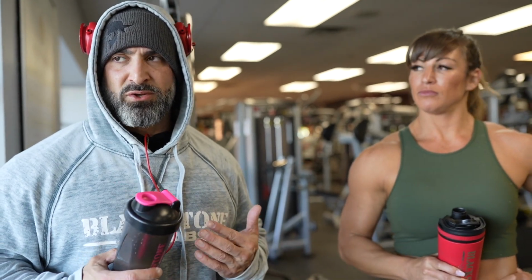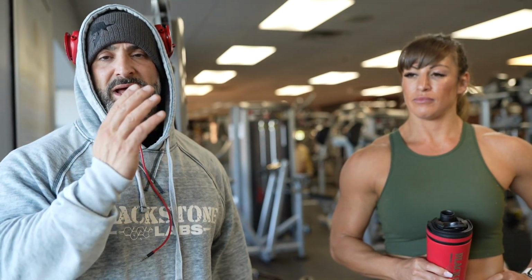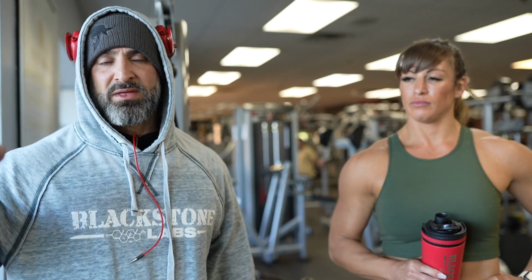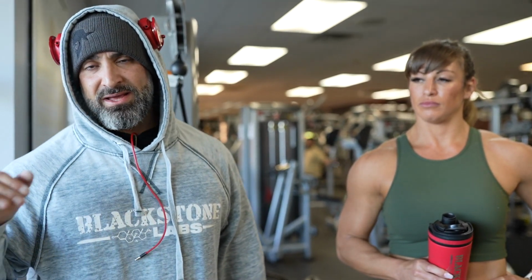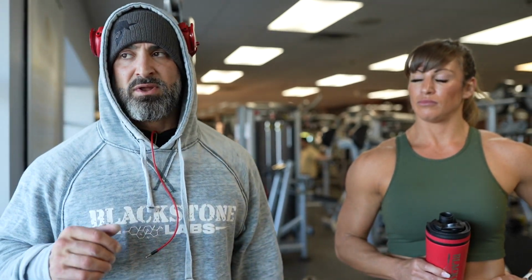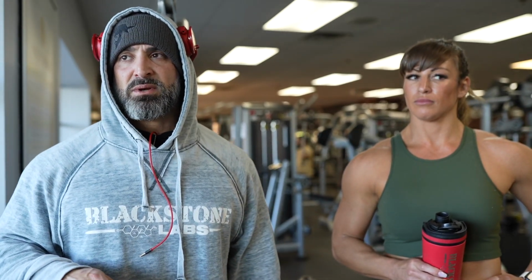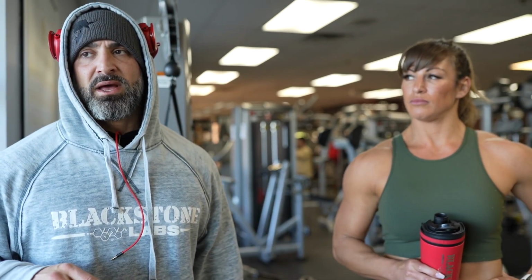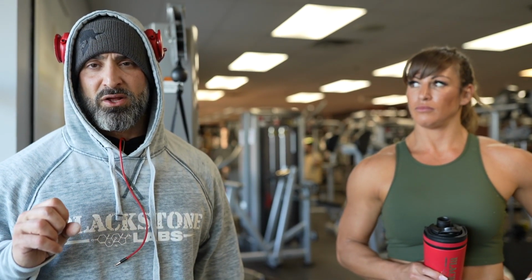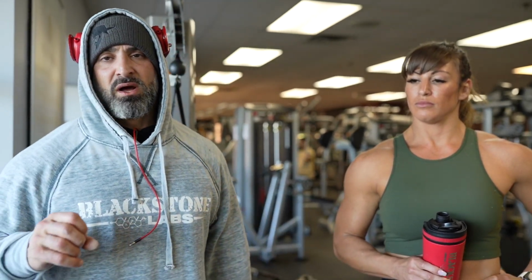My split normally is back, then I will do chest, shoulders, legs, off, and then I'll do arms. Today is a little bit of pull and a little bit of push, meaning I'll do a little bit of back, a little bit of chest. Nothing crazy heavyweight. I keep it moderate, keep the reps pretty high, probably around 12 to 15, and I just go for more of a pump than going all out, balls to the wall for failure sets. So that's what I normally do.